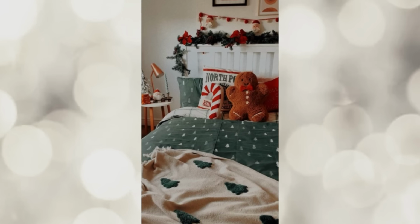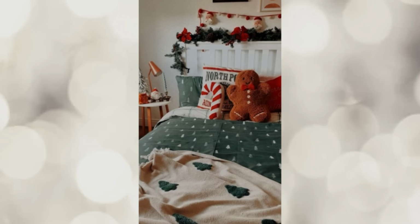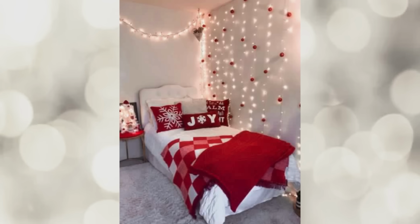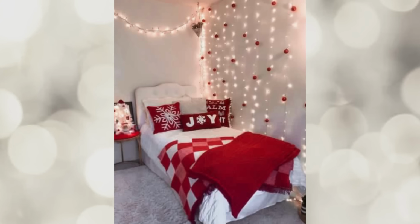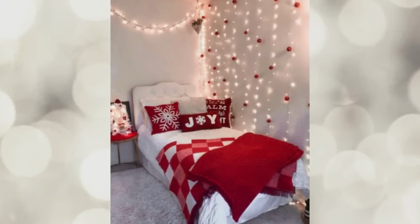I know that for me, having my bedroom be nice and clean is something that I really do appreciate. It helps me get my work done better. It helps me have a clearer headspace to be able to tackle whatever I have on my day. So I think investing in some cute pieces will definitely give you the motivation to get things done.